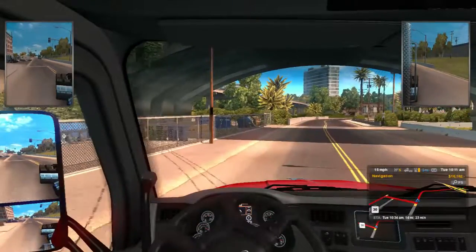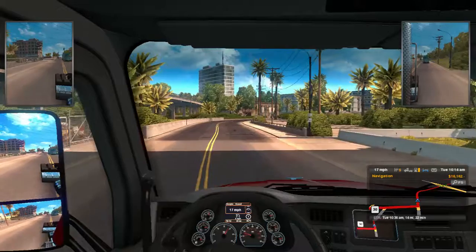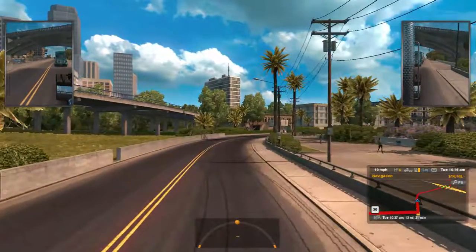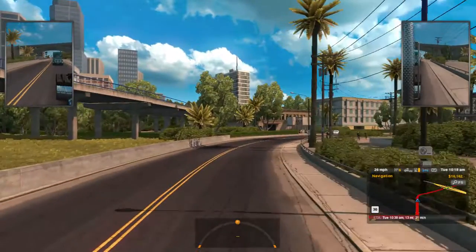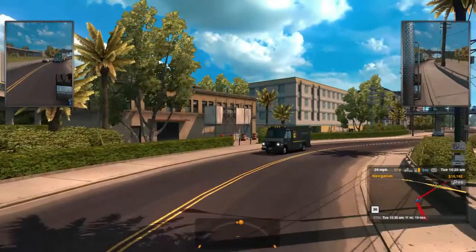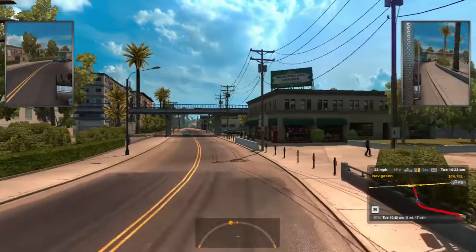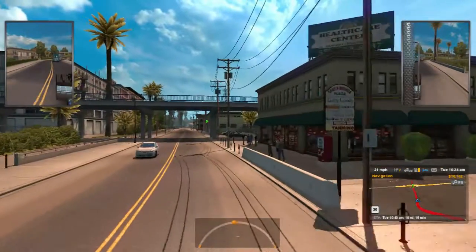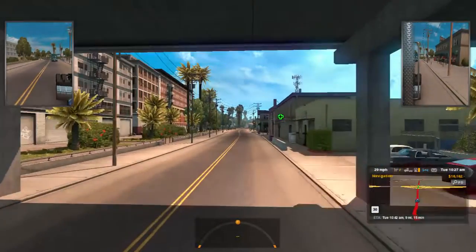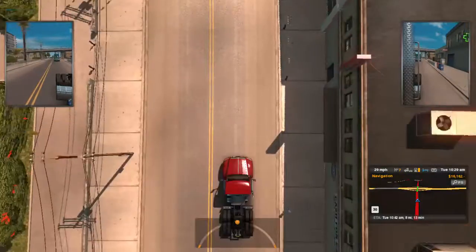Close call. Sensitivity! I'll have to turn that down. Okay. Okay, there we go. Making our way through the town.